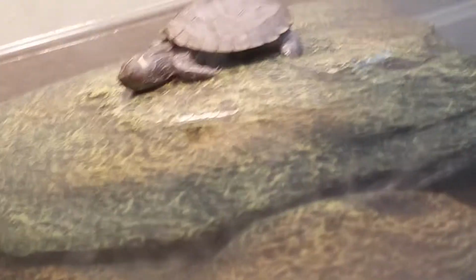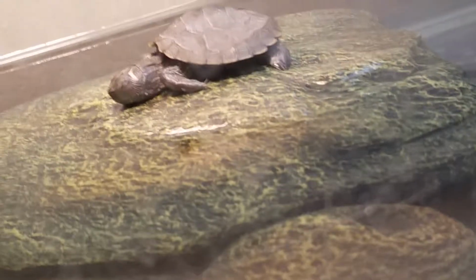So yeah, and he hasn't really been eating. He might have eaten a pellet like last night, one of the little tiny ones that's down there. I'll have to fish those out. I've kind of been putting a little bit in case he wants to eat, but I don't know. Maybe, I'm not sure what I should do at this point.